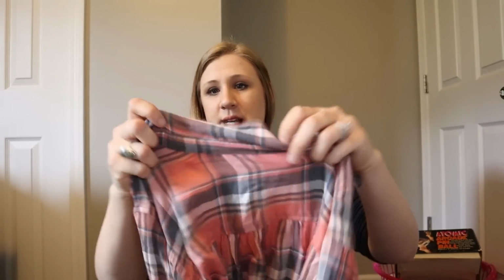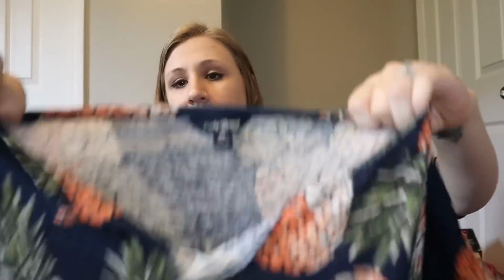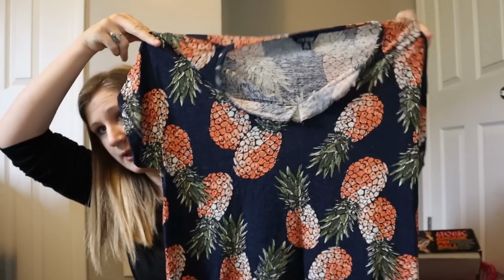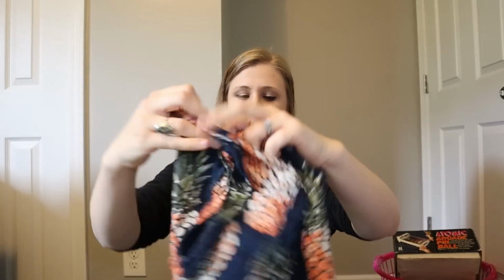Okay, Lucky Brand 2X. This is such a pretty peachy pink and grey plaid pop-over blouse. Really, really lightweight, and it also has a really nice pleated detail on the back and the shoulders. Another Lucky Brand 2X. This is a linen blend t-shirt, and it has a pineapple print all over. Cannot go wrong. Has had quite a bit of interest so far.